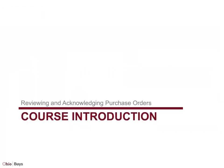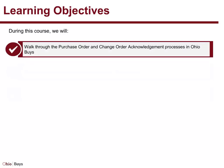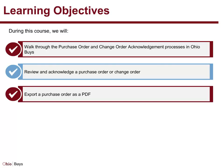Course Introduction. During this course, we will walk through the purchase order and change order acknowledgement processes in Ohio Buys, review and acknowledge a purchase order or change order, and export a purchase order as a PDF.